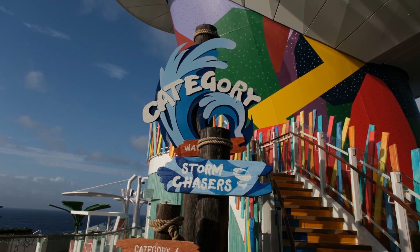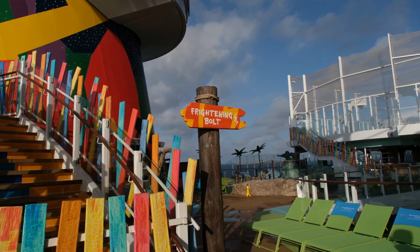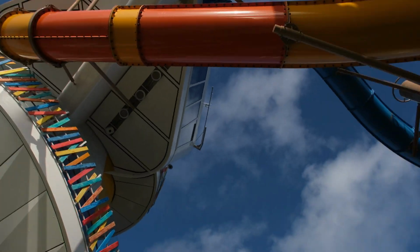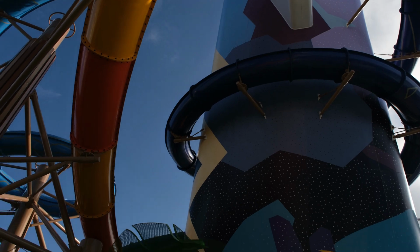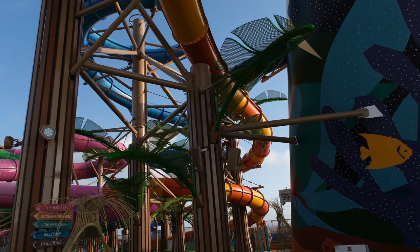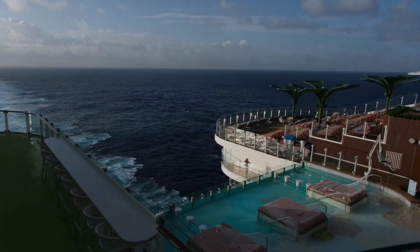We're heading all the way back to deck 16 aft so I can get the entire Thrill Island water park. So back at deck 16 aft, you have Category 6 Storm Chasers and the Frightening Bolt. The Frightening Bolt is this orange one that's a drop slide, and then these two are the racers. I did this one, the navy blue that wraps around here. That was such an incredible slide. I had a blast.